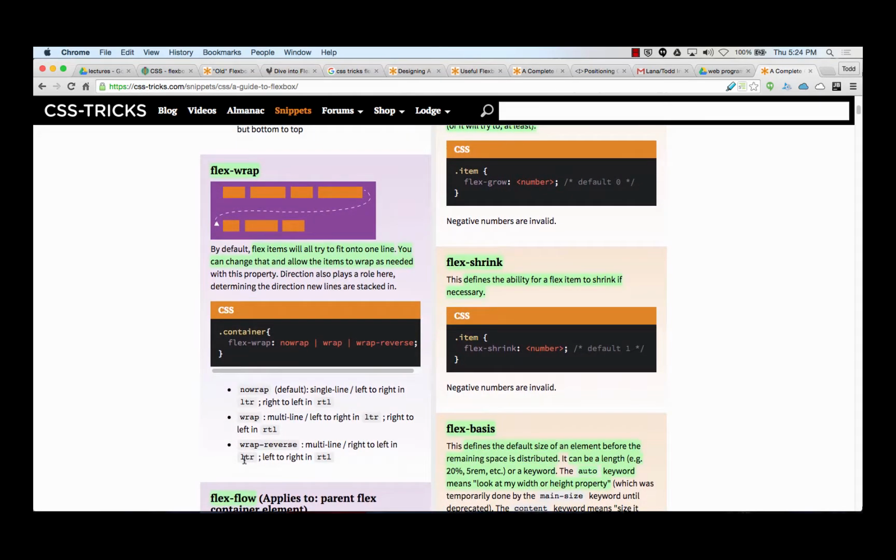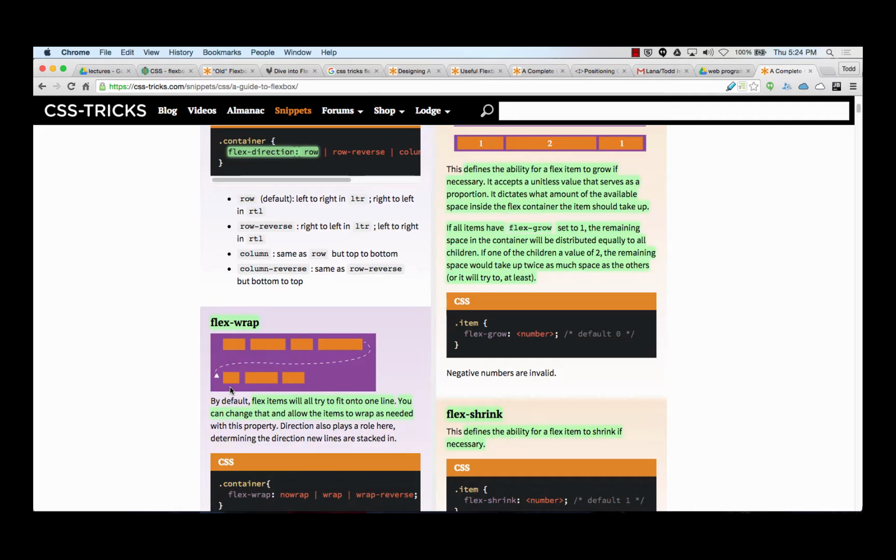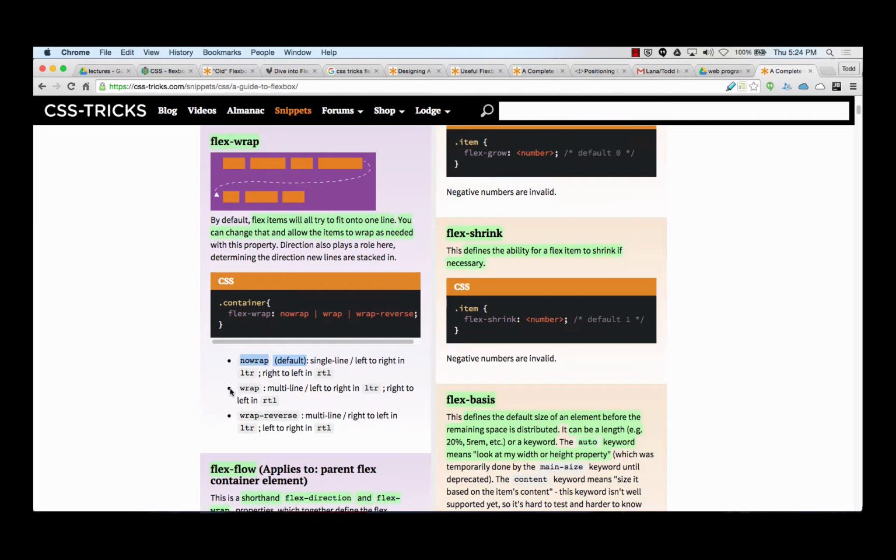You could also say, do I want things to wrap? So for things that are in my flex container, do I want them to wrap to the next line? And so the default is no wrap. So you might say, okay, I want it to be flex direction row, flex wrap, wrap. I want it to wrap to the next line if we go to the next line.